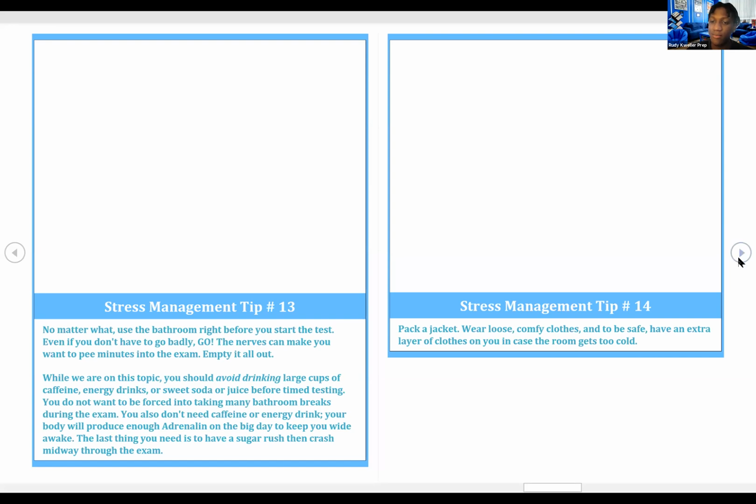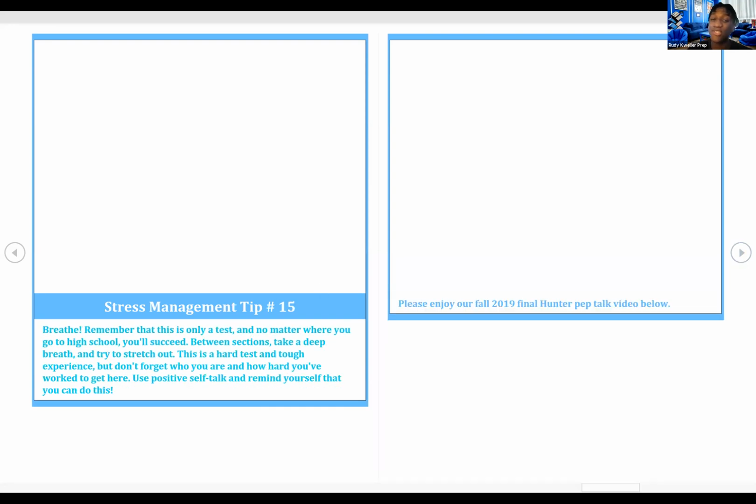Next tip, and I believe this is our last stress management tip. Tip number 15: Breathe. Remember that it's only a test, and no matter where you go to high school, you will succeed. Between sections, take a deep breath and try to stretch out. This is a hard test and tough experience, but don't forget who you are and how hard you've worked to get to this point. Use positive self talk and remind yourself that you can do this.